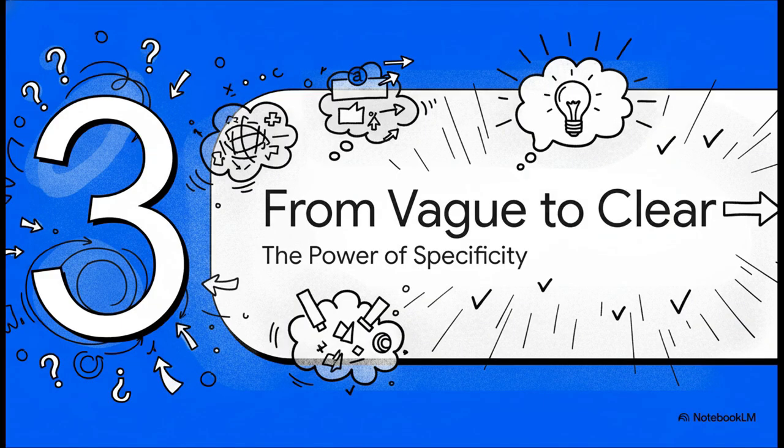You know what's really amazing about this process is that it doesn't just make the AI's answer better, it actually forces us to figure out what we really want. We often start with a vague idea in our own heads, and it's through this process of iteration that we get crystal clear on our own goals.